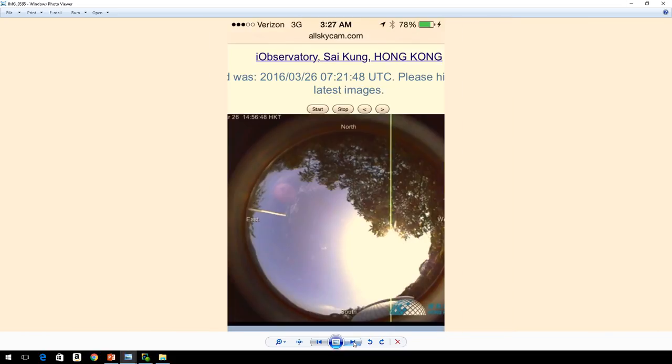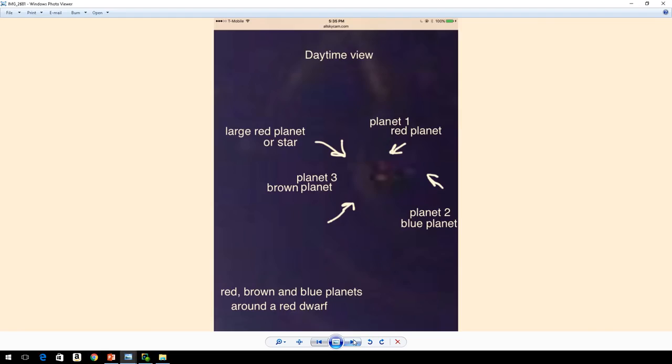Here's Skycam, all Skycam during the day. We're seeing the two objects now clearly with some other object. Hong Kong's showing it. This is in the United States. This is from Australia at night. My brother Ed went through and he actually identifies the red, brown, and blue planets, or what he says is a brown dwarf.